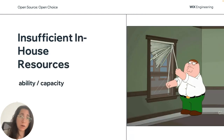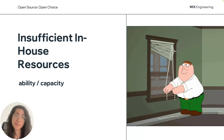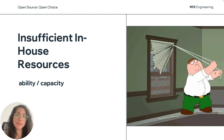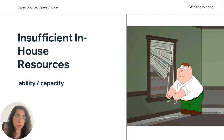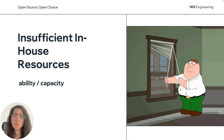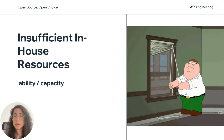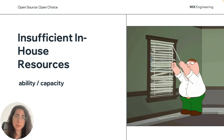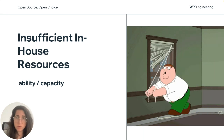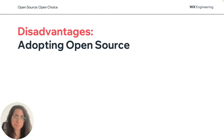Another reason to adopt open source is when you have insufficient in-house resources, ability-wise, like this family guy right here, or capacity-wise, to create a solution of your own, or even to enhance an existing solution. There's a phrase, right? Why reinvent the wheel if there's already an open source tool that covers your use case in a ready enough state, and it's good for you and for your use case? Just adopt it and use it, and that's that.